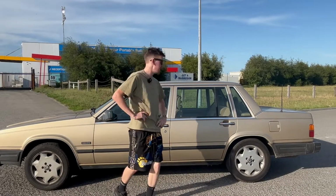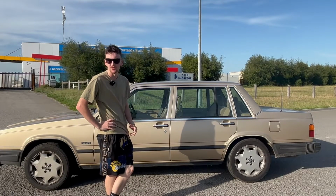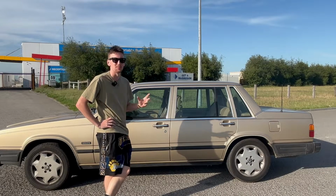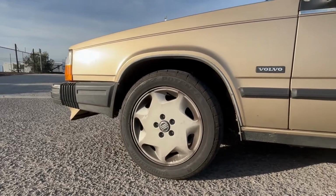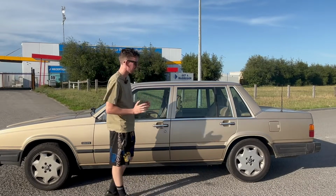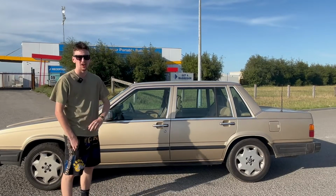So of course, this one is in the gold color. Now, I hate the color gold. I think, especially in new cars, it looks awful. But on this old Volvo, I think it just looks the business. It's fitted with these wheels, which are off a 940 Volvo, and they just look amazing. I just think it looks so period correct. And obviously this car's already stock, on stock ride height. And let me tell you, I wouldn't change a thing.